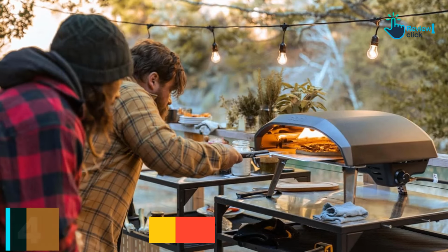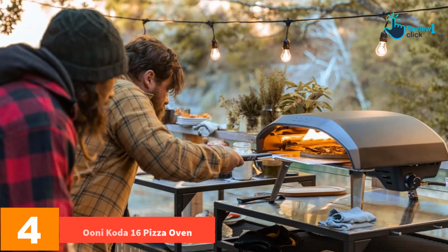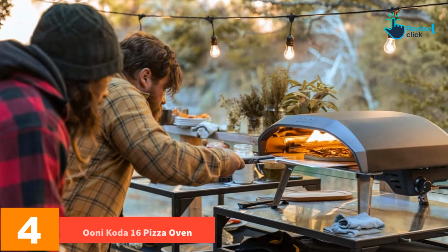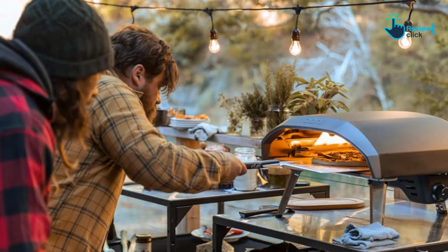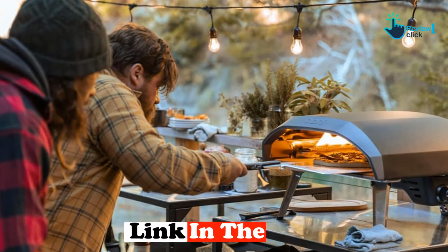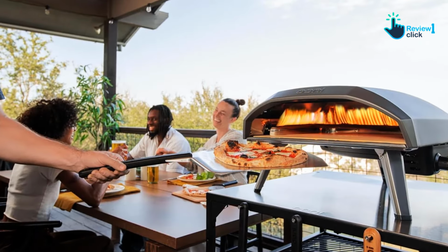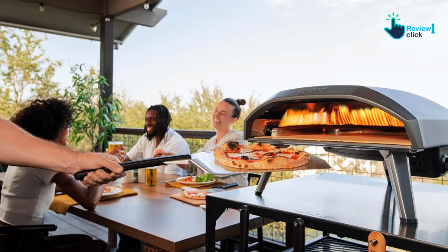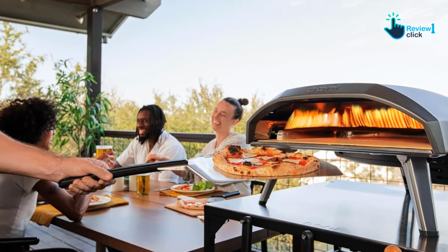Moving on at number 4, we have the Ooni Koda 16 Pizza Oven. We absolutely love the Ooni Koda 16 Pizza Oven, but we're ranking it as runner-up due to the high price. From the moment we pulled it out of the box, all you had to do was open the legs and it was set up, completely user-friendly. It took about 25 minutes to reach the set temperature, which was average compared to the other models we tested.